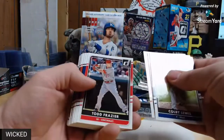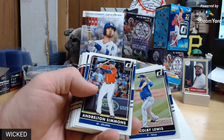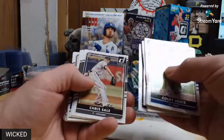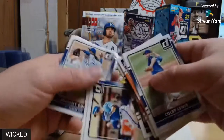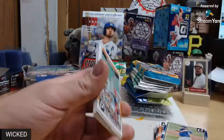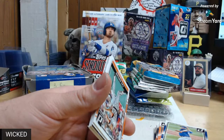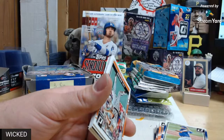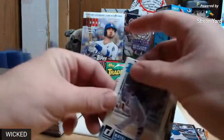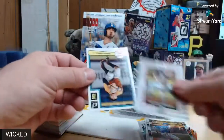Colby Lewis, Mad Bum, Chris Davis, Todd Frazier, Simmons, Kiermaier, D. Gordon, Goldschmidt, Carrasco, Seager, Eddie Rosario, Chris Sale, Adam Eaton, Pillar, Cargo, Cueto, McCann, Smoltz, Mattingly, Ripken, Puckett, Upton, Kyle Schwarber, Ketel Marte, Todd Frazier, Schwarber, Julio Urias, Dalton Jeffers, and Carlos Correa.